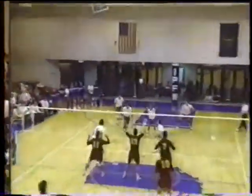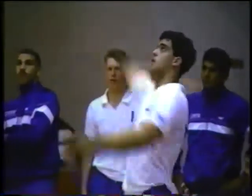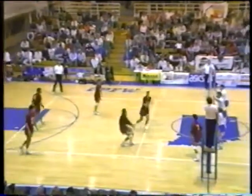He swings away at that one. Becker can't handle it there in the back row. Here we see it again. Fred loves that backcourt attack. He ends up by the end. He jumps a good 10 feet to the center line.